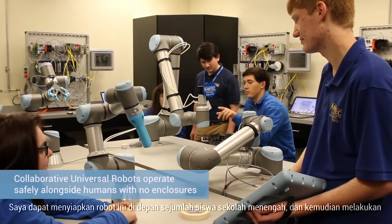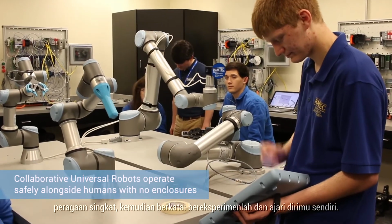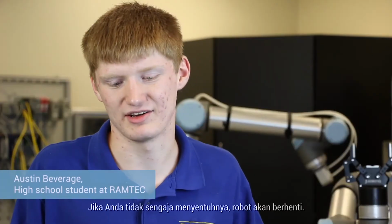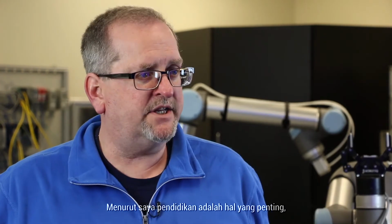So one of the biggest advantages of using the Universal Robot in the classroom is the safety aspect. I can set it in front of a bunch of high school students, and I can give them a quick little demo and then say experiment and teach yourself. I don't have to worry about one of them getting injured. If you accidentally put your hand in front of it, it would stop, whereas other robots would just keep on going. Education, I think it's ideal.